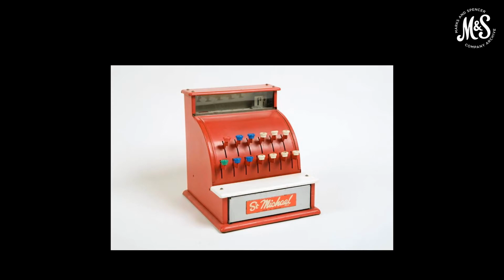Playing shop has been popular with children through the decades, and this splendid bright red toy till was donated to the archive in its original box by the original owner, who remembers the excitement of receiving this as a Christmas present in round about 1950.